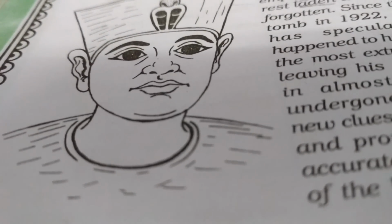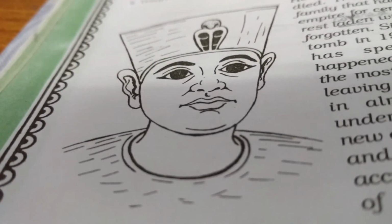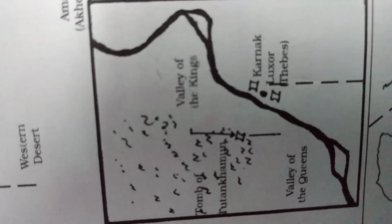Amenhotep III is the grandfather of Tut, who ruled for about 40 years. It was considered to be the golden period. And next comes Amenhotep IV, who brought into light the 18th Dynasty or Golden Age. His period was considered to be the golden age, and he was succeeded by Amenhotep IV, whose rule was considered to be one of the strangest periods in human history.